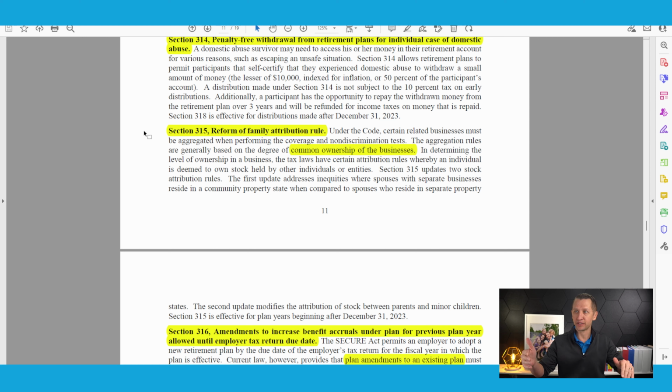In addition to that, it's saying, well, we have to level the playing field somehow. So let's say that you have your kids own some stock or dependents, or you have your spouse own it. They basically said, you know what? There's issues with common law ownership here, or common ownership in certain states. Then we're going to make it an even playing field for everybody. So everybody has to be included into these retirement plans if your kids own businesses or your spouse owns a business and you own a separate business.